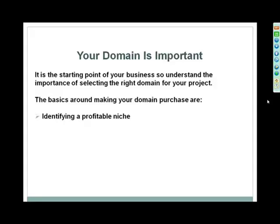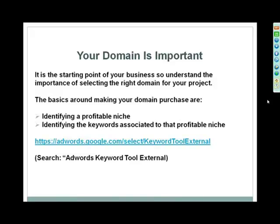That may seem like common sense, but I've seen people buy some really crazy domains when they first started out. I know a lot of people that are just starting out forget the importance of identifying a profitable niche and then going after it with a good domain name. Then you also want to make sure that you identify the keywords associated to that profitable niche.